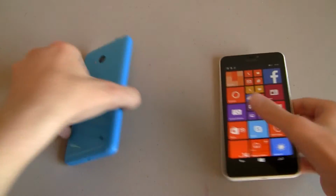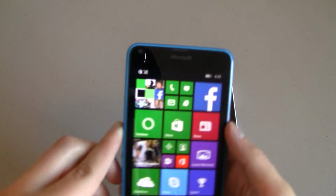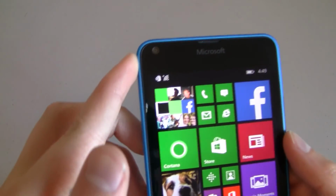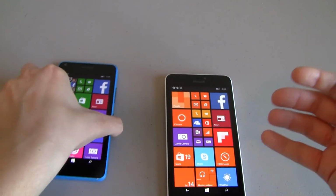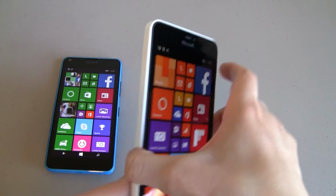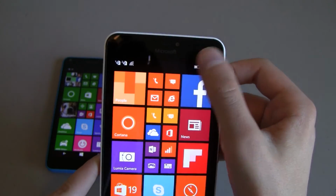Turning them back to the front of the devices, both of these devices do have a front-facing camera. There is the 640's front-facing camera, which is a 1 megapixel camera, while the 640 XL rocks a 5 megapixel front-facing camera right up at the top there.